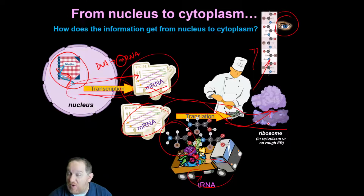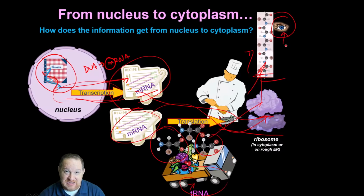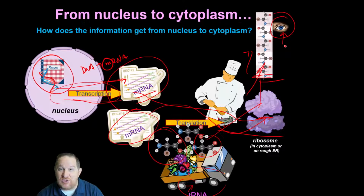Remember, the point of ribosomes is to make proteins. So where does it get the ingredients to make the protein? Transfer RNA brings the amino acids over to the ribosome so that the chef can put them in the correct order. Once we get the right protein, well, that is our phenotypic trait. The proteins are what make us what we are. So if I have brown eyes, that's because the proteins in my eyes reflect brown light.